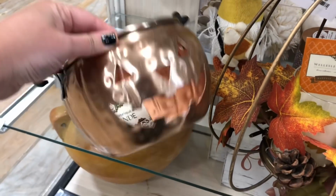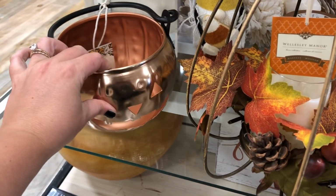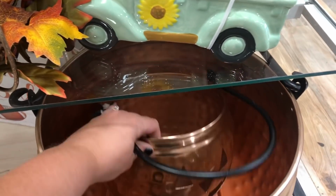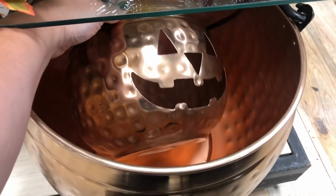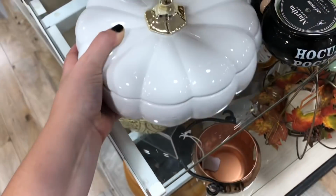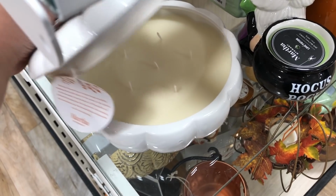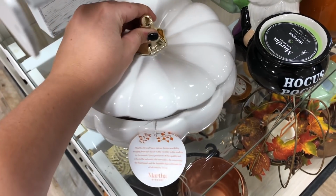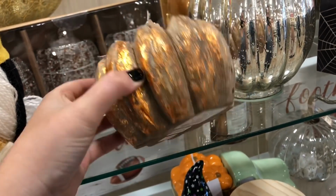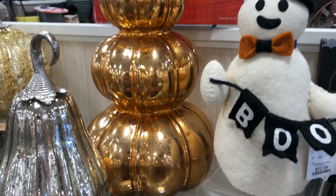How cute is this little mini copper jack-o'-lantern? I love it. I actually have that one already from last year, and it's only $6.99. So I saw this pumpkin. It is actually a candle. It's huge. It was only $19.99, and I love the way that that looks. It reminds me of something that I just placed an order for. I'm hoping it comes in time before I film my next haul video so I can show it to you guys.